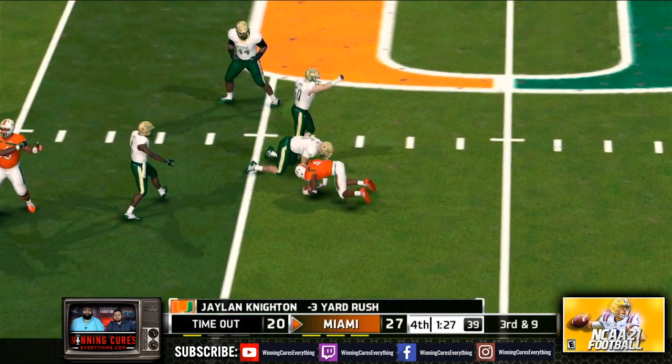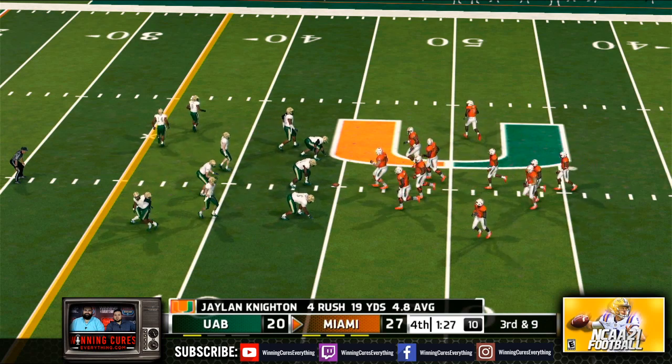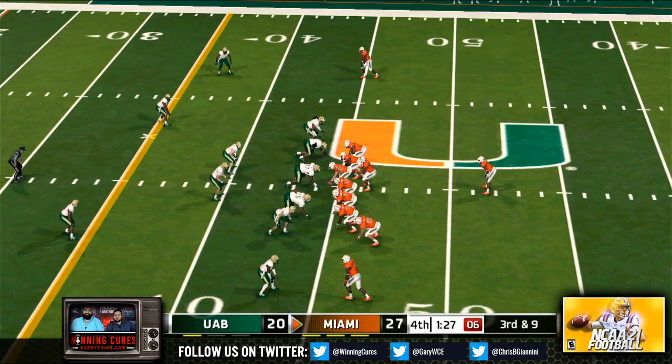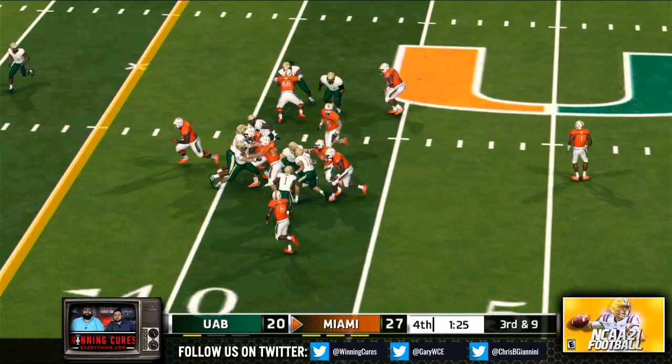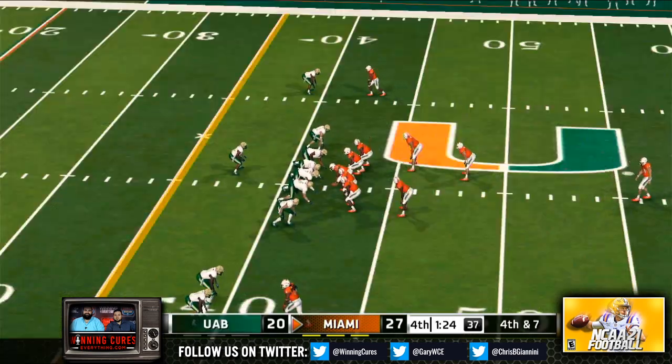Brought down at the 45. Just nowhere for the ball carrier to go as the linebacker met him in the backfield. Boy, what great play recognition by this linebacker. He saw the run was coming, and he just shot through the gap and made a great tackle. The Blazers using their third and final timeout. A great stop there, and that's going to bring up fourth down.